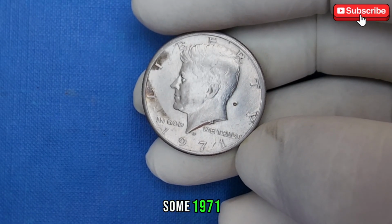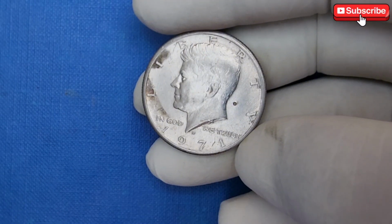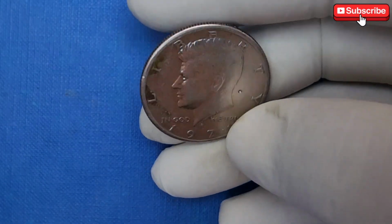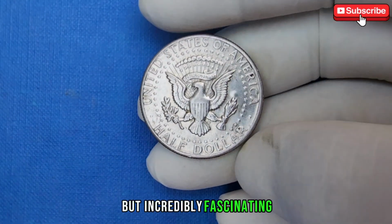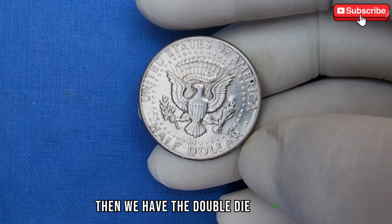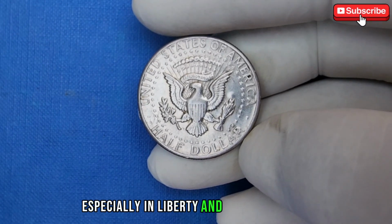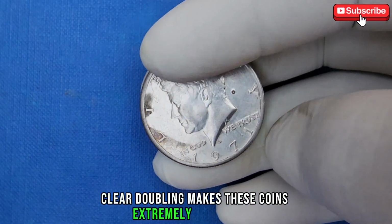Some 1971 D Kennedy half-dollars were struck using leftover silver planchets, meaning that although the design was meant for base metal, a few coins were mistakenly made on silver blanks. These ultra-rare errors are not only valuable but incredibly fascinating, representing a minting mistake that defies the norm. Then we have the double die obverse, an error where the front design shows doubling on the letters, especially in Liberty and In God We Trust. Clear doubling makes these coins extremely collectible.